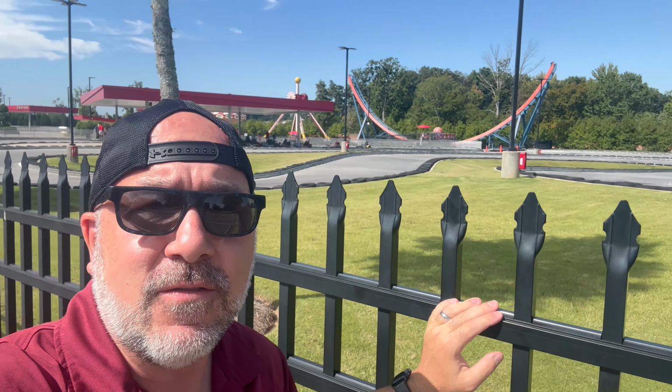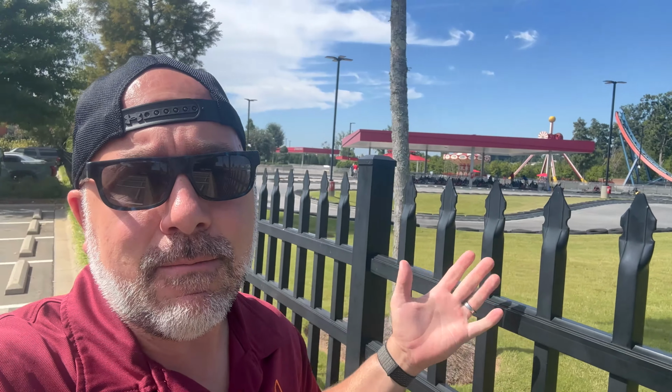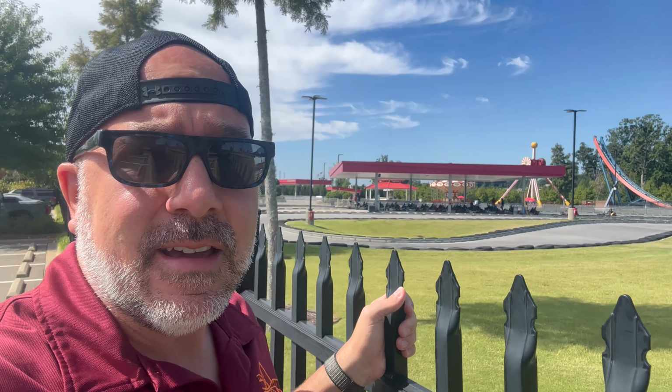You have go-karts, a few thrill rides, arcade, mini golf. I believe they have bumper boats, bumper cars. It's really nice. My first impression where we're about to go in is this place is really well kept, very clean. And it's located in Huntersville, North Carolina, just off 77. So join me as I show you everything there is to do.